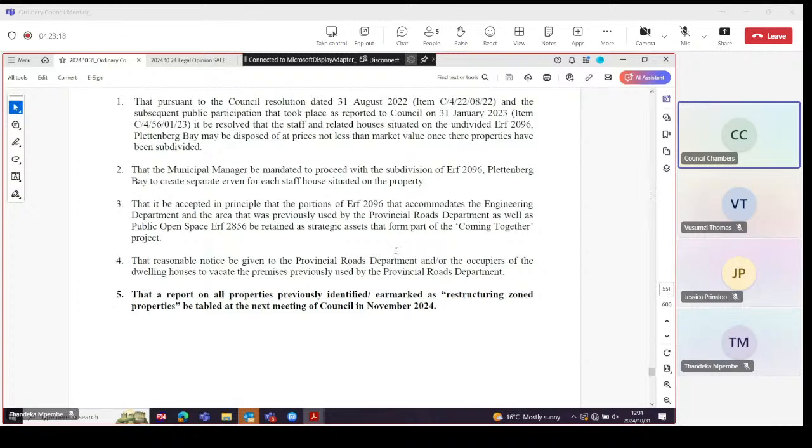Thank you, Deputy, for giving us the introduction with what we discussed. And then I comment, I think we've added the extra recommendation, number 5. All the properties previously identified or earmarked as restructuring zones, we tabled at the next meeting, November 2024, specifically in an attempt to fast track some of our planning processes and decisions around the, if there's proposed.